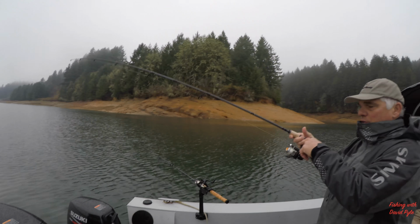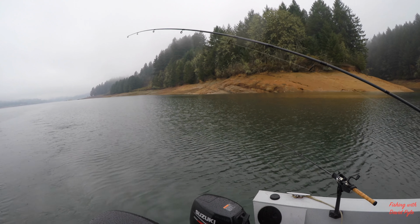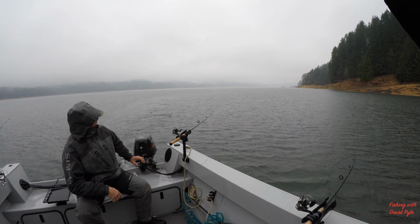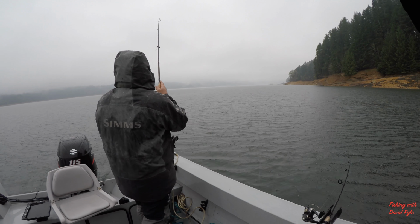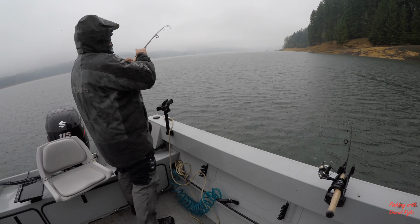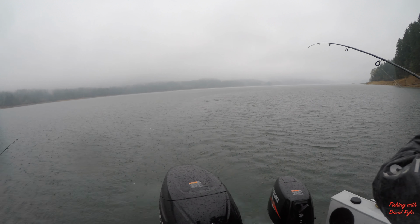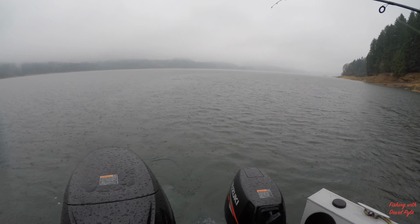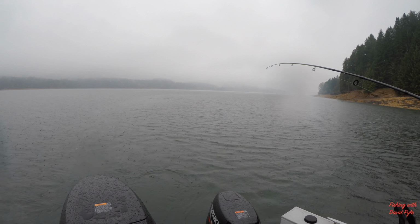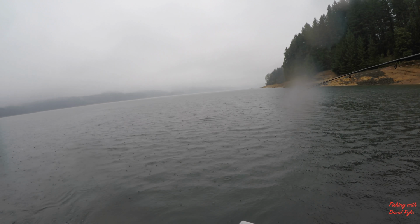Okay, so we're starting to see a bite here. We've just got two fish in the past couple of minutes. Oh, we popped. Dang it. Get it, Glen, get it. Just watch our boat. Where's it at? Right here. Yep, he's not jumping. Here he comes.